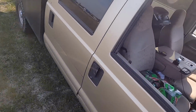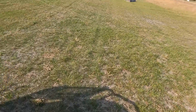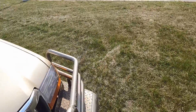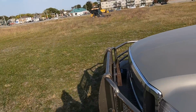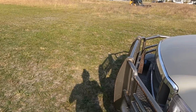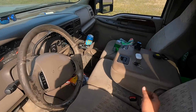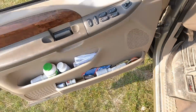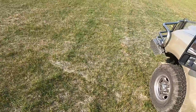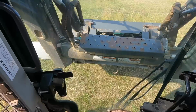All right, back at the job, got the machine unloaded. I still have to be kind of cautious going through here because there's tall grass. I'm not 100% sure if I actually got everything. I'll figure that out pretty quick as soon as I get mowing. Hopefully there's no big surprises. That would not be good for the mower, especially. Be good for the channel, but not for me.